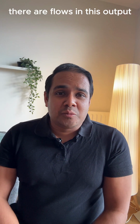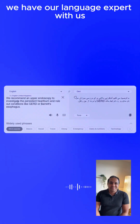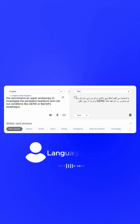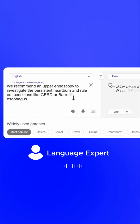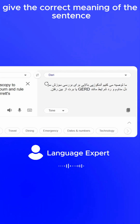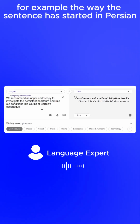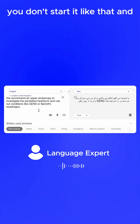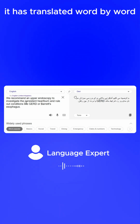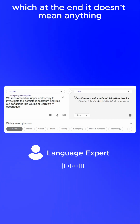There are flaws in this output, and I invite an expert to analyze this translation. We have our language expert with us. Yes, in this translation, I have to say that it doesn't give the correct meaning of the sentence. And there is a lot of grammar mistake. For example, the way the sentence has started in Persian, there's a lot of grammar mistake. You don't start it like that. And it seems that literally it has translated word by word, and they have put it all together in Persian, which at the end it doesn't mean anything.